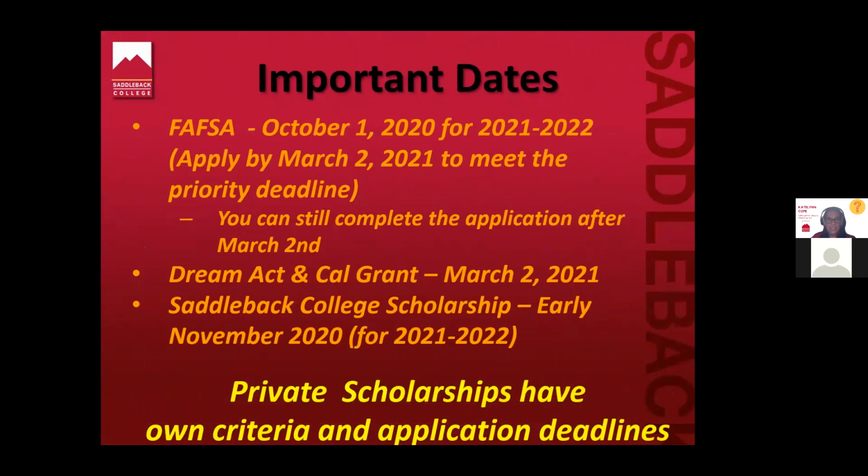So, important dates. We talked about the March 2nd priority deadline. Again, you can apply after that date if you don't apply before then. For the private scholarships, they have separate deadlines. The Saddleback scholarships, you may see those on our website. Those are for continuing students, so they won't be for new students. Your student would be able to apply for those after being at Saddleback for at least a year. So that's something to keep in mind.